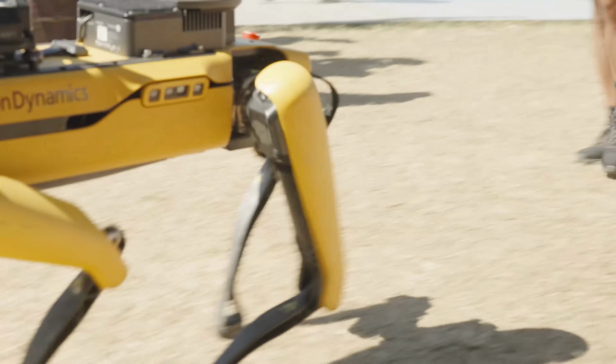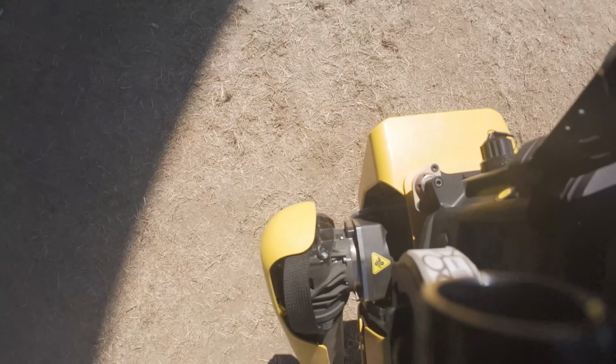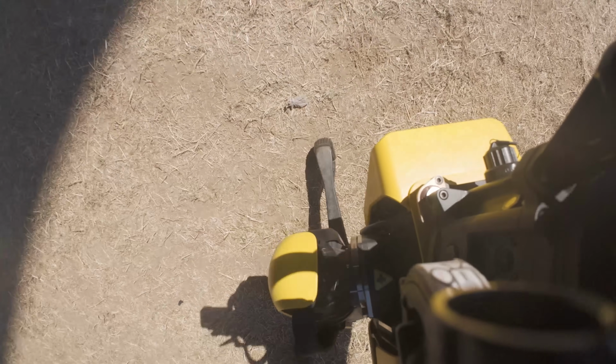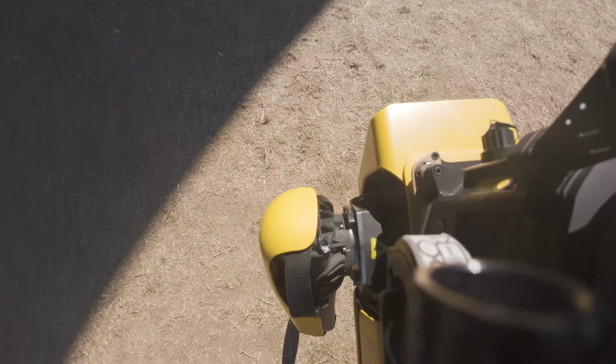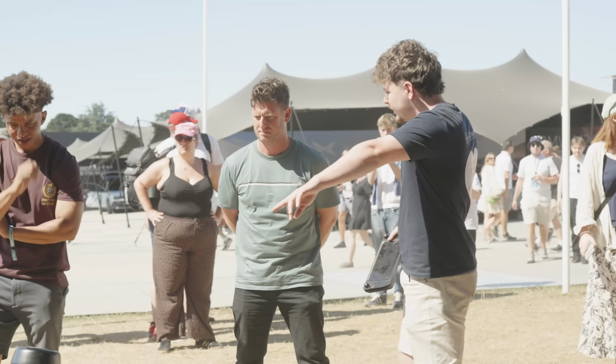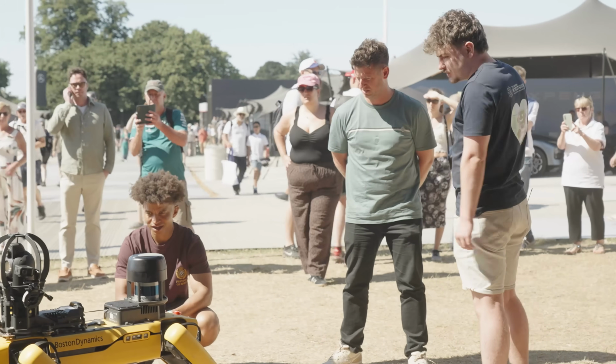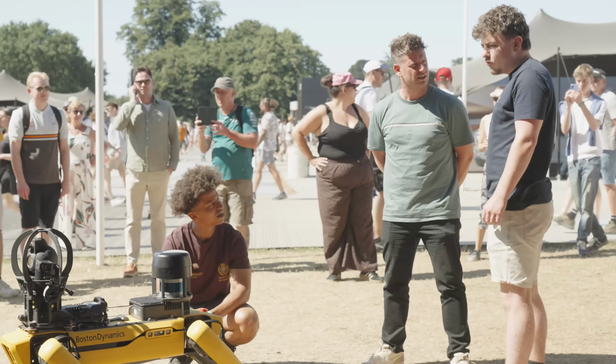So what is the purpose? Should we stop this here and just take a look at it? Yeah. Matthew, what is the purpose of this dog? Why have you built it? So we didn't build the dog. It's from a company called Boston Dynamics, which is based out of America. The use cases and purpose for this robot are remote inspection.